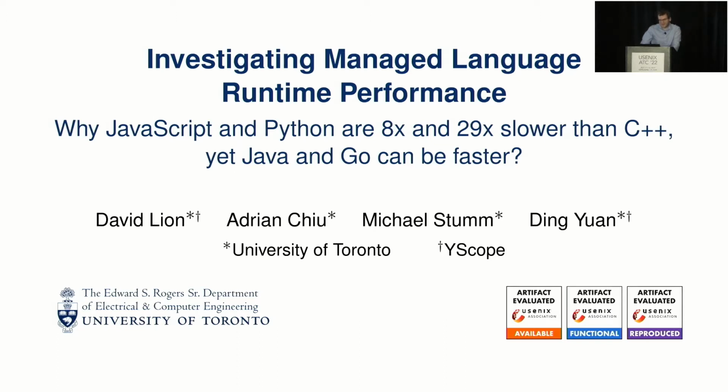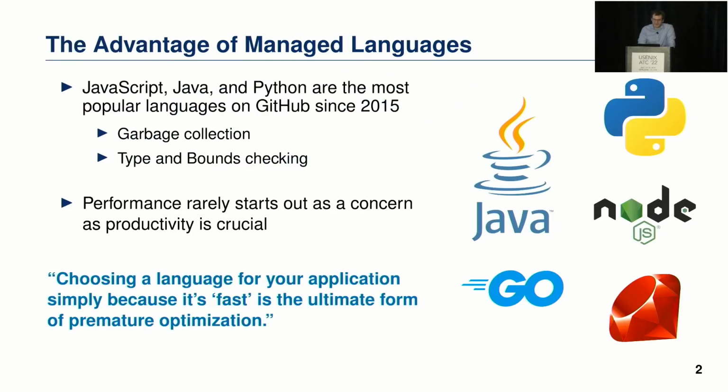Now, just to be clear, this work isn't our personal attack on your favorite language, but a much-needed, unbiased investigation into understanding the complex managed language runtimes that are only growing in popularity. It is no coincidence that JavaScript, Java, and Python have been the most popular languages on GitHub since 2015.